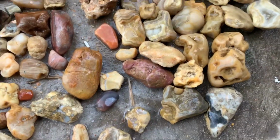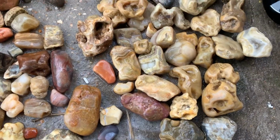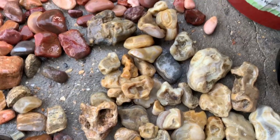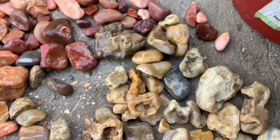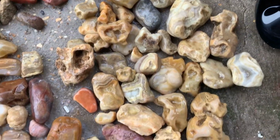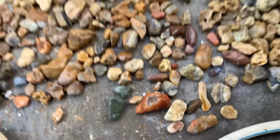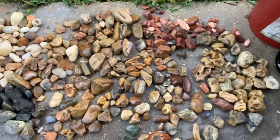And of course, we got some Crowleys. Not that many, probably about maybe 30. I got a few good ones though. There was a few good ones on the other side. I'll take a quick look at a few more things, but that was the haul. I didn't bring back much, about a half a bucket.